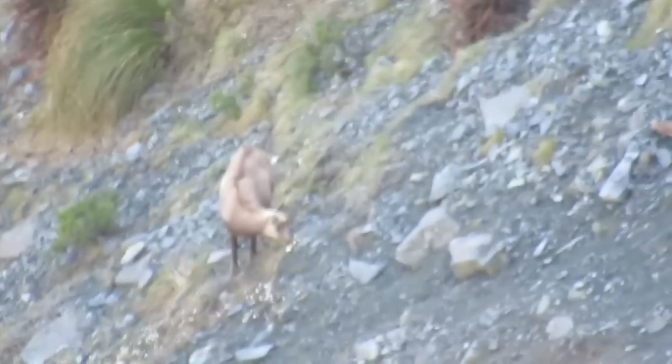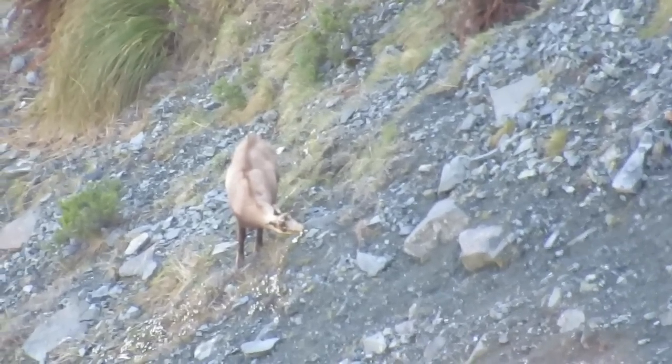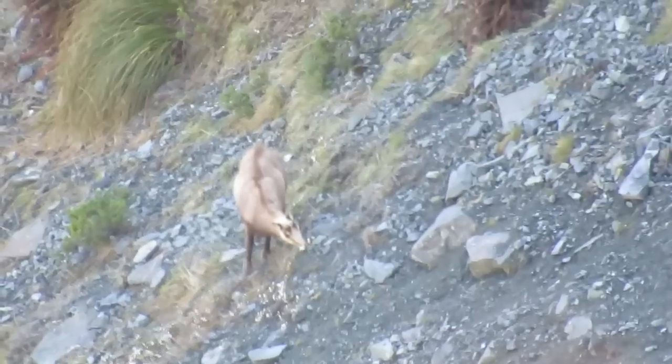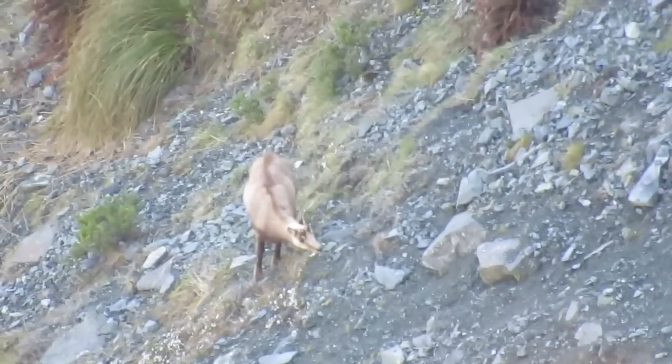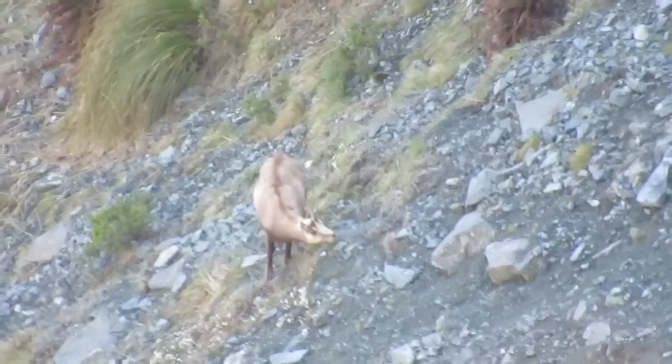Well, I was sitting up here trying to settle down after seeing that big drop over the other edge here, and then I heard a whole lot of rocks. And there's a chamois. It looks like it's got no horns, but it's a big body, so it might have horn rot. But I'll get the camera out, see if I can get some footage.